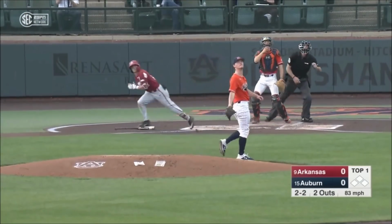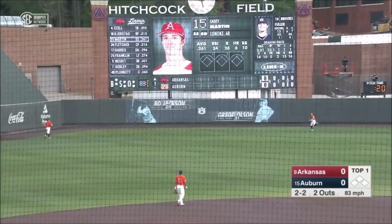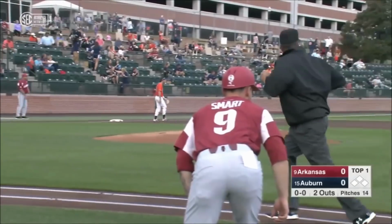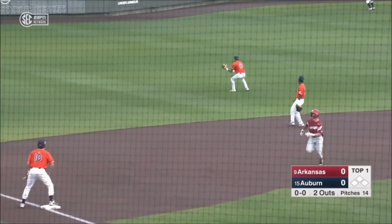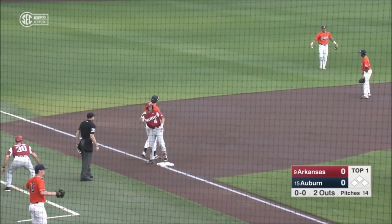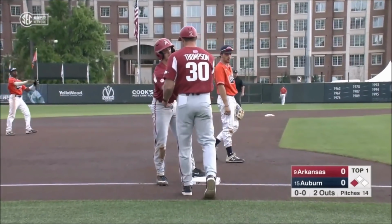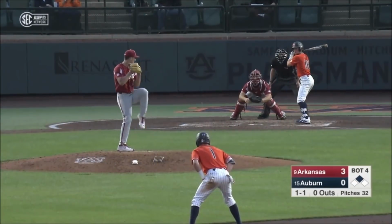The tunnel. That ball is driven well into left center field. Long run for Howell. Back at the track, and it's off the bottom of the wall. This could be a triple. This will be a triple. It's a 2-out triple by Casey Martin. Man, his second of the day, and nobody goes better from first to third than Casey.